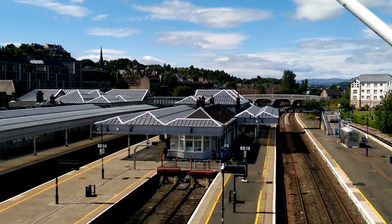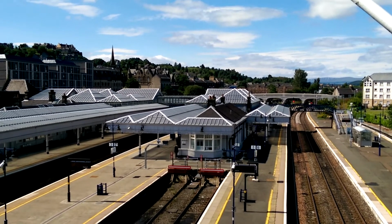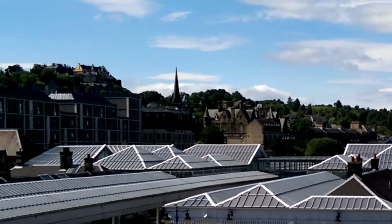This is Stirling Station from the bridge. I've never seen it from up here before. And the castle is in the top left corner.